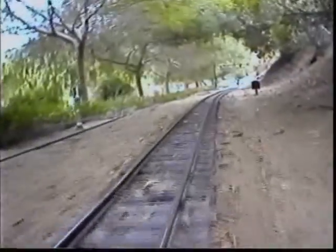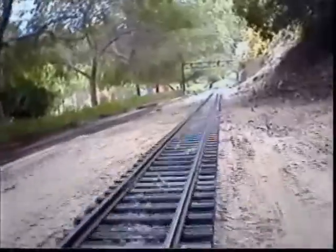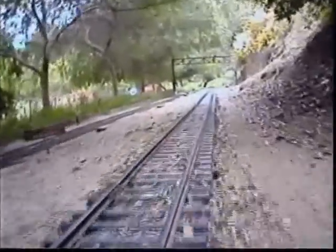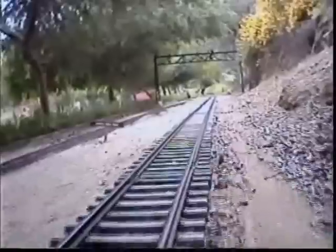We're now heading back east through the woods. This area has many animals, which aren't usually visible during the daylight hours. But at night, deer, porcupine, and yes, even skunk can be seen close to the tracks if traffic is light.